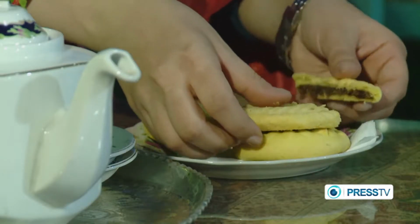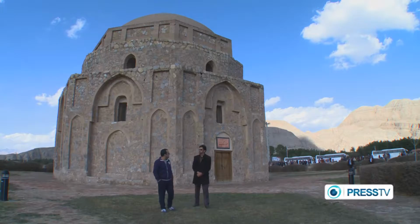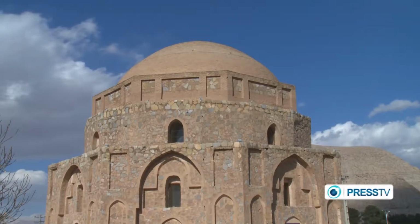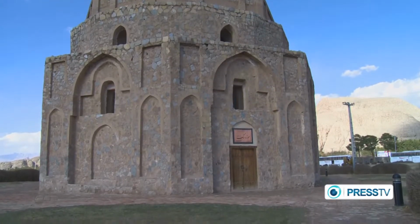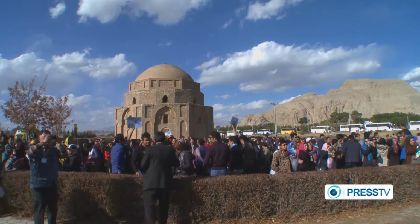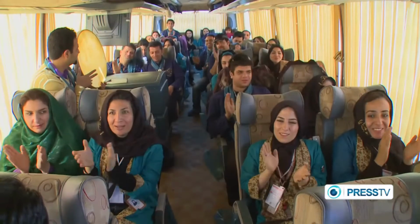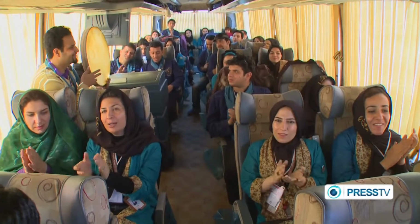So I started off my trip by seeing the sights in Kerman. My first stop was Kerman's Jabalieh Dome, an octagonal structure that is unique, as it's built from stone rather than the usual brick, and from its architecture looks like a Zoroastrian building. I also enjoyed the group sing along their folklore music as we traveled.